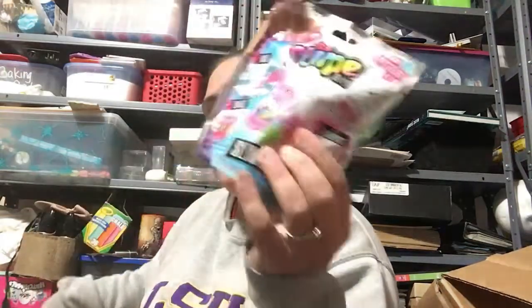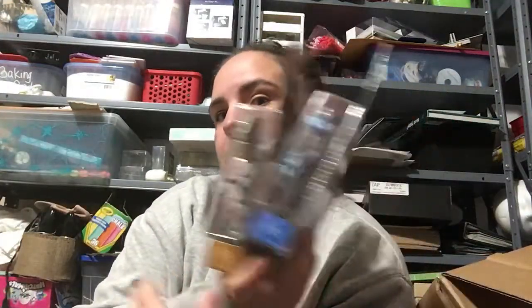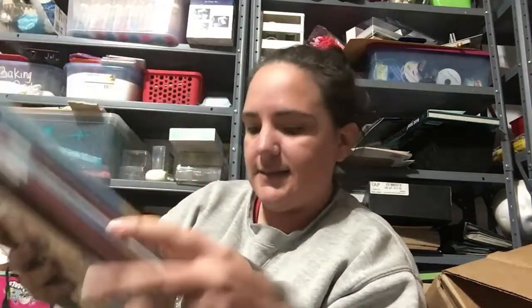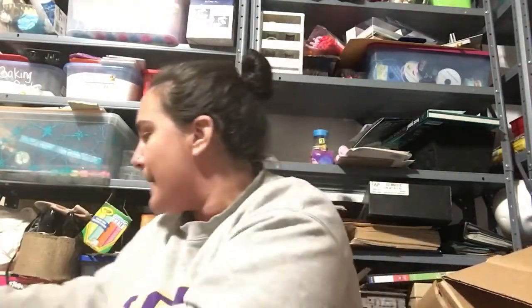Alright, so we have some slime, some slap bracelets, the Star Wars figurines. I have another one somewhere. It might be in the car still. It was just at a store the other day. I picked it up. Those are the rest of those sticker sets. I have a lot of those.